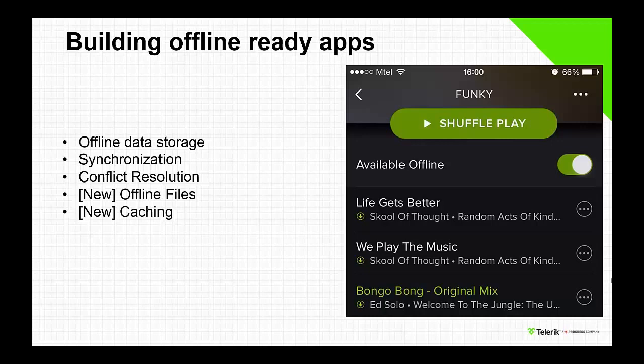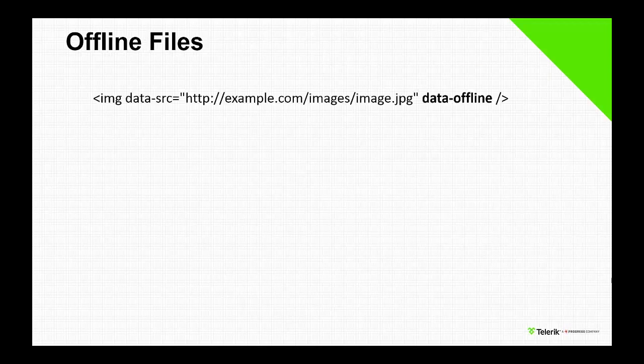With this release, we're also introducing a much easier way to store files offline and a way to cache data so that you don't have to go and request data constantly from the server if you know that this data doesn't have to be refreshed that often. So let's start with offline files.